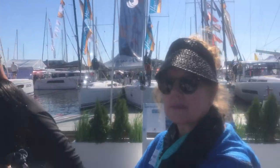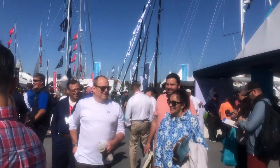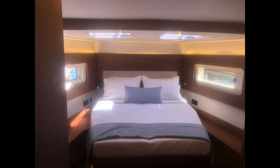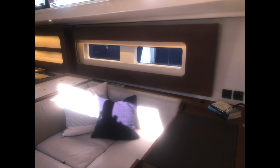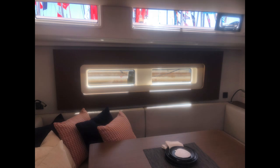Lisa and I took one more tour in the Beneteau booth, and we wanted to tour the 54-foot, which is the newer version of the one we used to charter for many years in the Caribbean, and it was amazing. It was so beautiful and spacious and upgraded over the 50-foot Beneteaus we sailed, but the rig was still that great sailing rig that we enjoyed all those years.